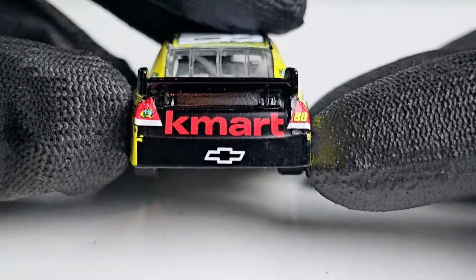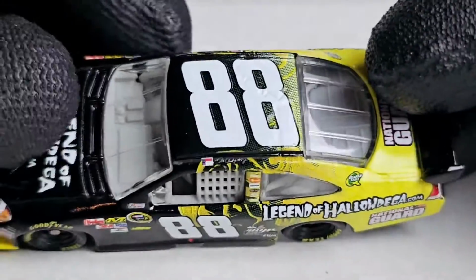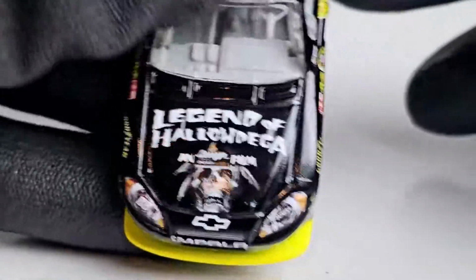Kids these days probably don't know what the hell a Kmart is. Sounds like a freaking off-brand, I don't know, a freaking off-brand flea market.